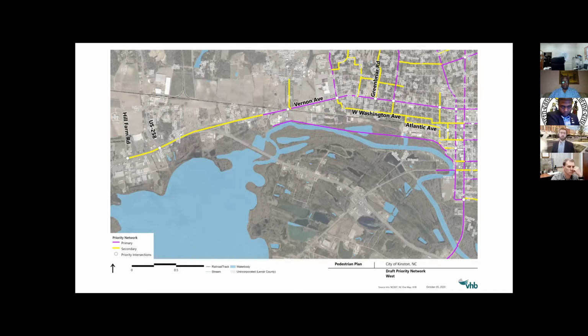You'll see in a couple minutes, we don't necessarily recommend an extension of a sidewalk all the way out there because there are some challenges, but we do note that there is a desire and there's a connection to get out to the activities and the amenities on that part of the city.